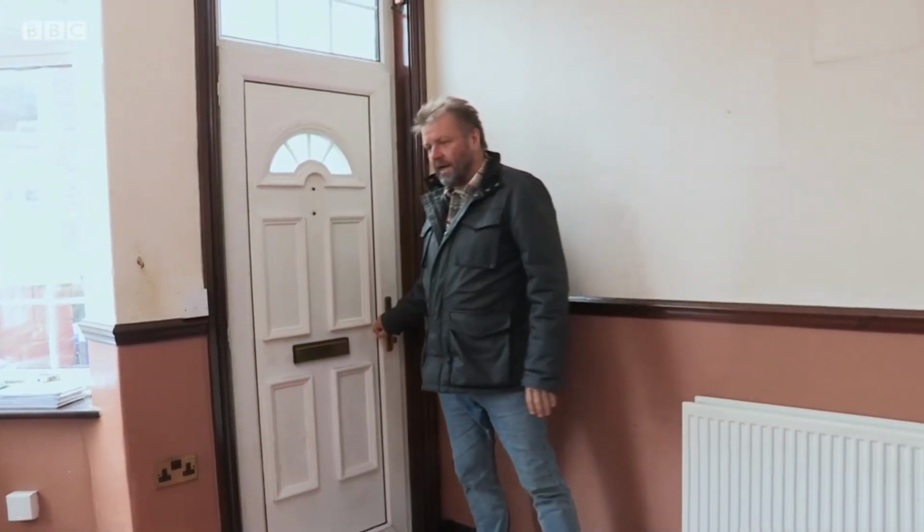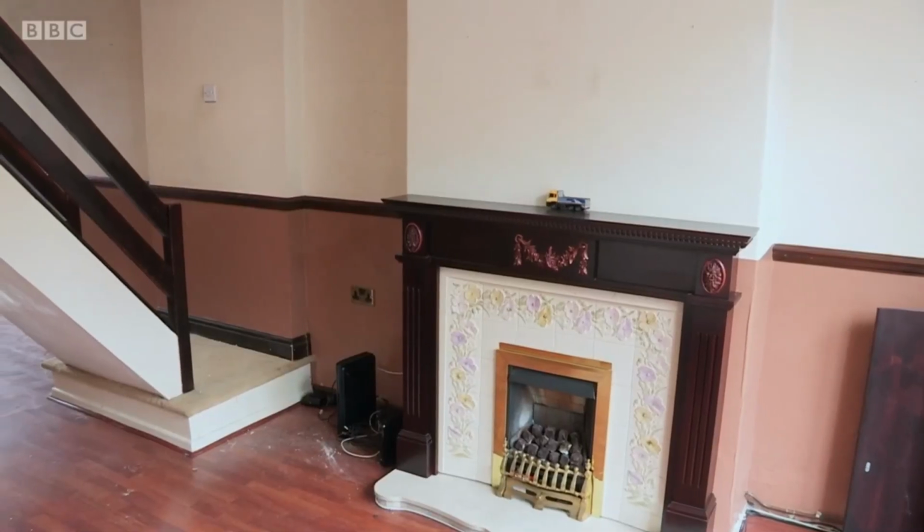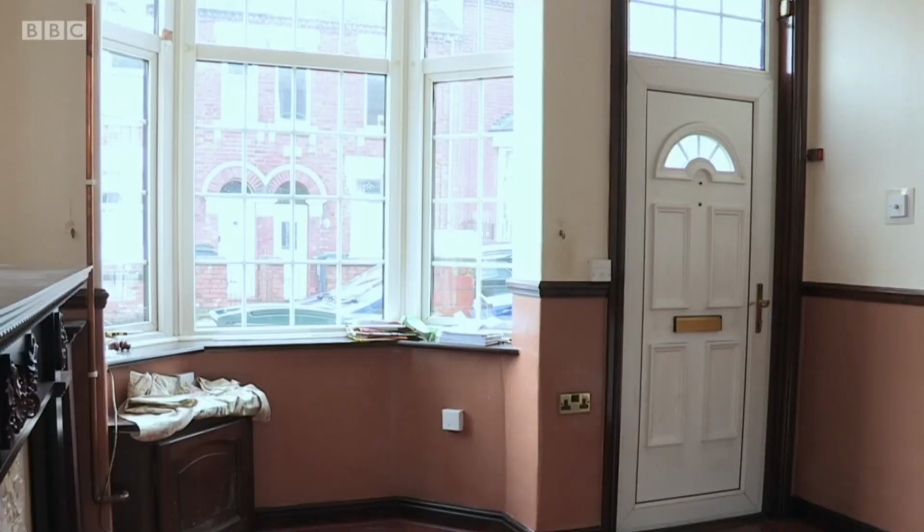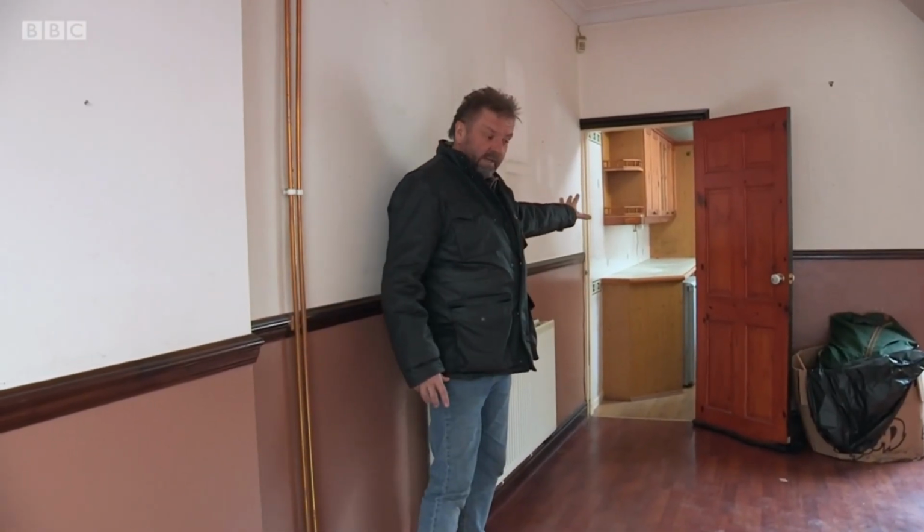So, what is on offer? Well, a nice, bright, open plan space, which is what we like to see. Obviously, you've got central heating, which is quite good news, and this nice bay window, double glazing though, which is keeping out the noise from the road, which is good. Through here, obviously you've got some kind of extension at the back there.